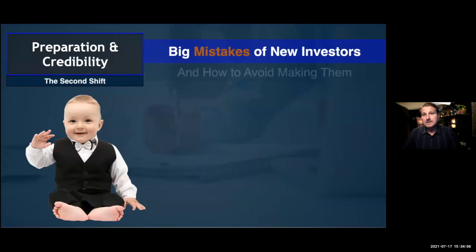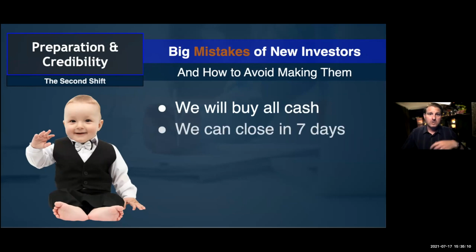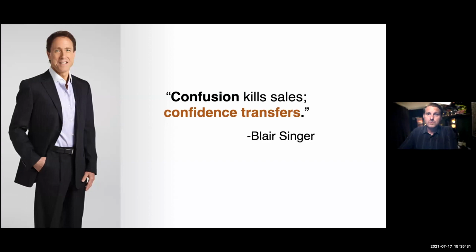So this is what we need to be aware of. Don't slide into the same common mistakes that all new investors make, which is to just say all the same buzzwords, like, oh, we buy all cash, or we close in 7 days, and we pay all the closing costs. These are all those buzzwords that have been overtrained in our industry. This is what people just say all the time. Oh, but there's no realtor fees, right? These are the hammers and the nails that they just try to beat down. Well, this is rookie language. This is what a lot of the rookies say out there. So just be aware that getting off of that beaten path is a big advantage.